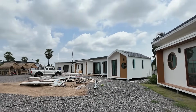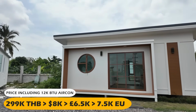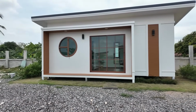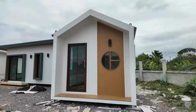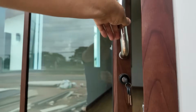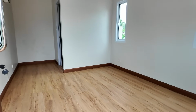Right, we'll take a look at the little one. Right, I forgot the price, 299,000 baht. Now that doesn't include delivery or foundation. You get an aircon. And I don't know, you could negotiate for the furniture. Right, let's check out the little dinky one. Perfect for the mother-in-law. Let's have a look. We have a push door. And there you go, it's enough for a single bed.